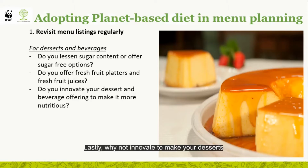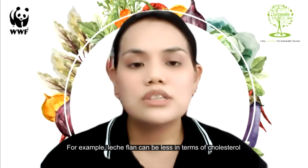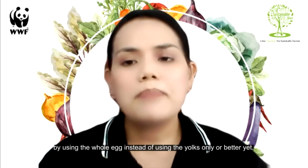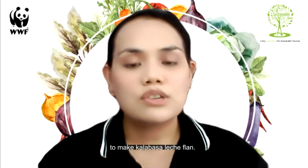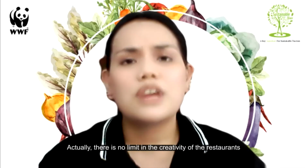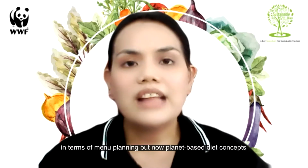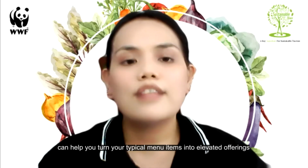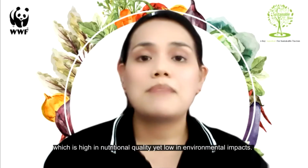Lastly, why not innovate to make your desserts and beverages healthier? For example, your leche flan can be lower in cholesterol by using the whole egg instead of the yolks only. Or better yet, you can also add ingredients like squash to make calabasa leche flan. Actually, there's no limit in the creativity of the restaurants in terms of menu planning. But now, planet-based diet concepts can help you turn your typical menu items into elevated offerings which are high in nutritional quality yet low in environmental impact.